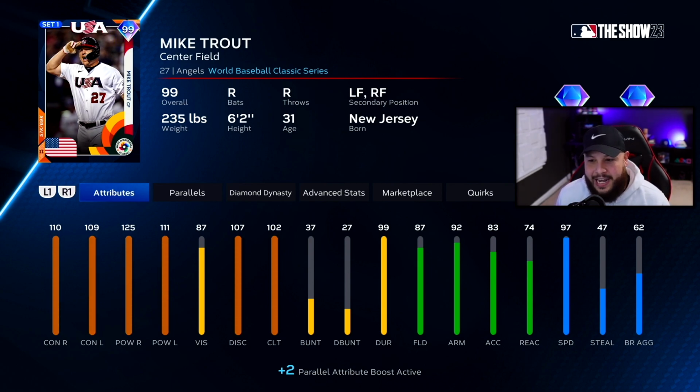I mean, what can Mike Trout do? Like, he does it all. 47 steal is the only attribute that you're like, kind of weird. 97 speed, he's going to be elite. There's something about Mike Trout. The reaction is not elite like the others, but the speed is.